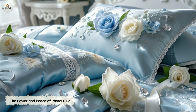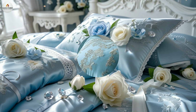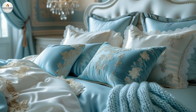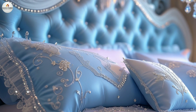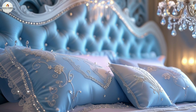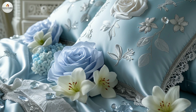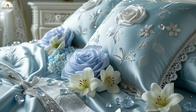The power and peace of pastel blue. Next, let's drift into color psychology. Pastel blue is the signature color of this chamber. Why? Because it speaks of serenity, purity, and unspoken royalty. It's soft enough to feel relaxing, yet regal enough to convey elegance.